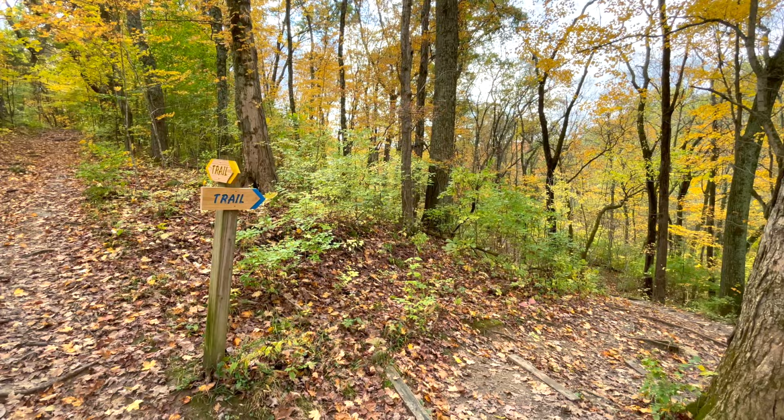Two roads diverged in the yellow woods, and I took the one with blue blazes on it.